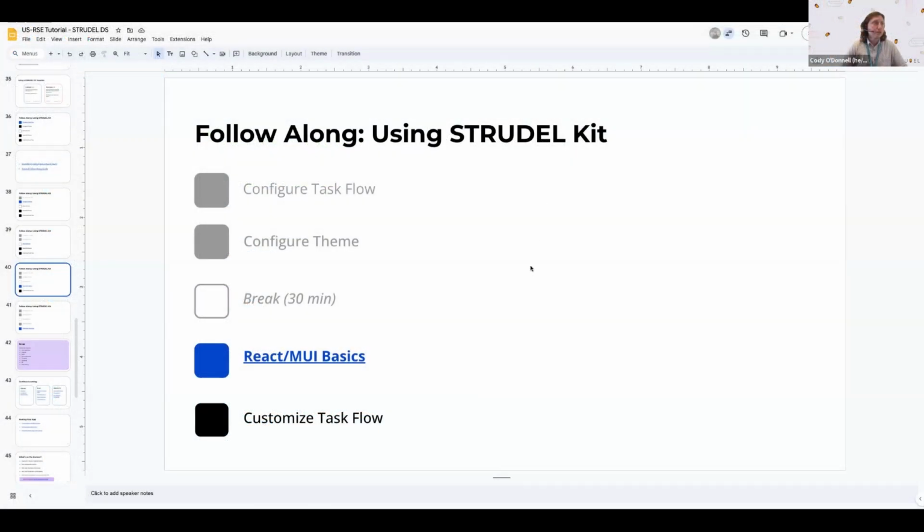All right. I hope everyone had a nice break. If you got some lunch or at least stood up and got on your feet for a little bit. So I just want to check that you're able to see my screen correctly. Do you see the follow along using StrudelKit slides?